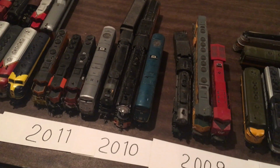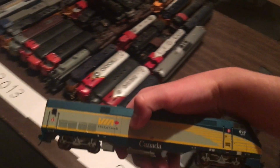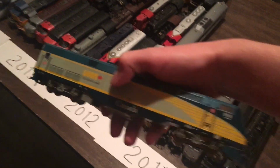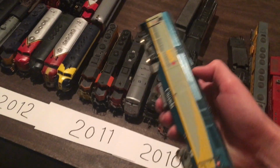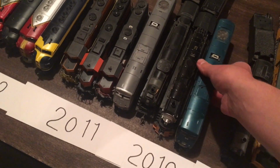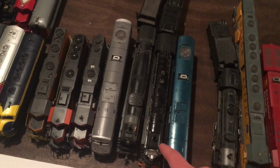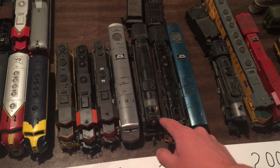2010 was quite a big year for my model railroad because I had always wanted a VIP 42. Ever since I saw the first one, I just like, oh, the paint scheme's so cool. And my parents found one, so I believe for my 9th birthday I got this one. I can't remember though, it could have been my 11th. Then I also got this one that year.